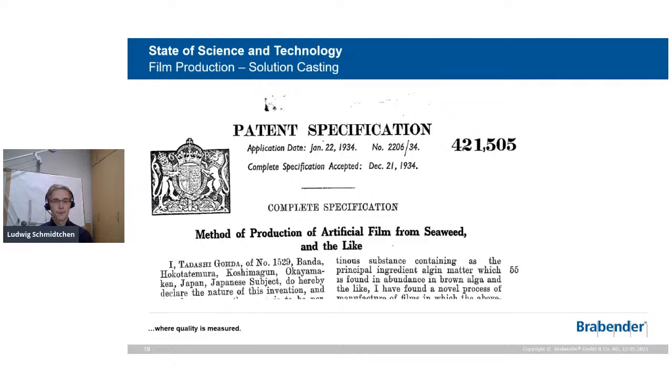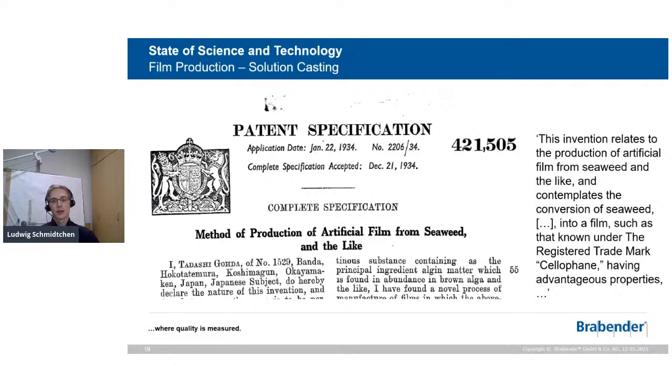And in this patent, it's described, this innovation relates to the production of artificial film from seaweed and the like, and contemplates the conversion of the seaweed into film, such as that known under the registered trademark cellophane, having advantageous properties. So the patent is describing a process to extract alginate from brown seaweed and to produce a film out of this material.